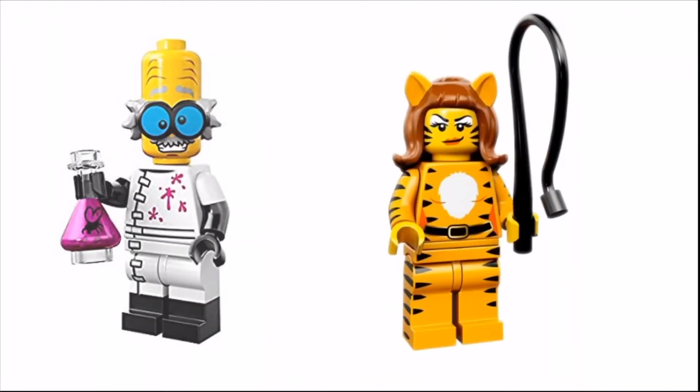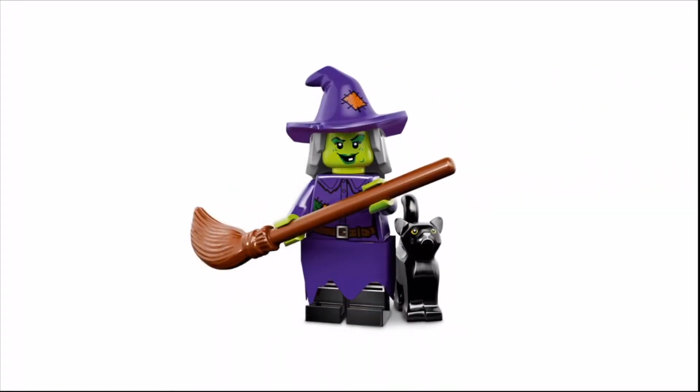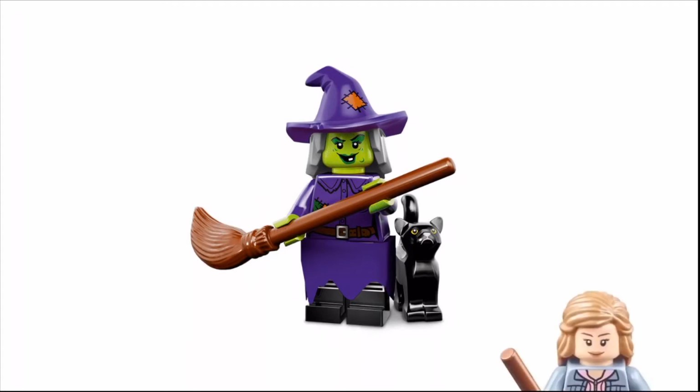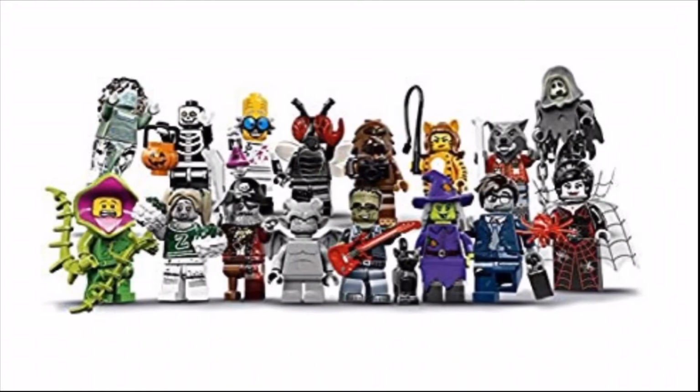Oh. And not only are there monsters in here, but one of my favorite minifigures ever, the skeleton guy. God, that trick-or-treat basket, it's so nostalgic. You know, I'd say the Wacky Witch is the best LEGO witch to date. Well, traditional witch, that is. And from what I've heard, the series sold too well.